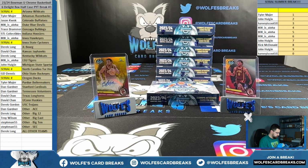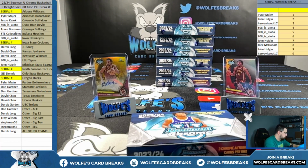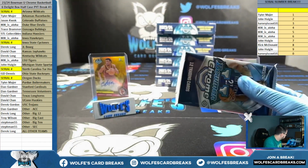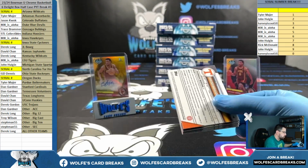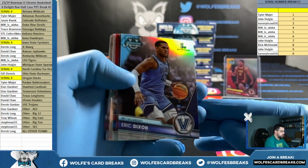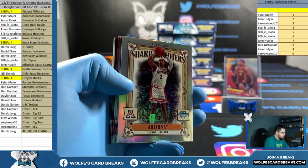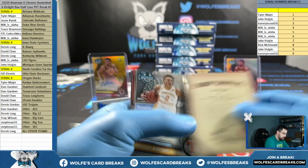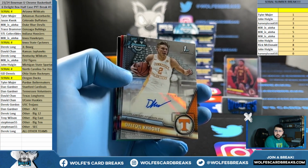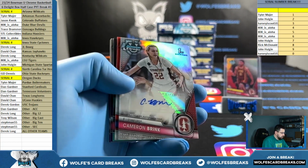All right, last box and break number 3. Dixon. Sharpshooters, Caleb Love for Arizona. It's just an insert. Ends in a 11, so one spot. Arizona's in this, right? Yep, okay. Tennessee, is that a base auto? Base auto. Brink for Stanford.